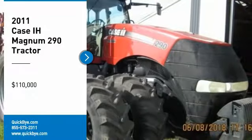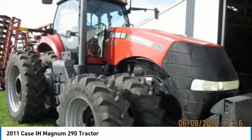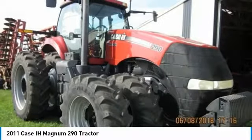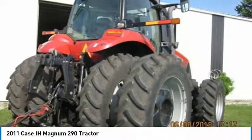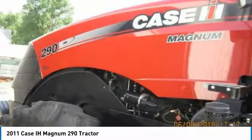2011 Casey Magnum 290 tractor for sale in George, Iowa 51237. Get ready to maximize your efforts in the field with this 2011 Casey Magnum 290 tractor. This durable tractor has been very well maintained, which has enabled its work-ready condition. It comes fully loaded with options and features that are perfect for any hard-working individual.